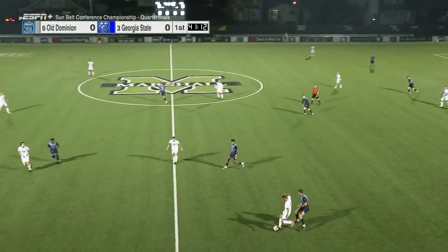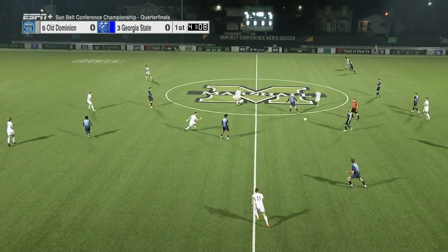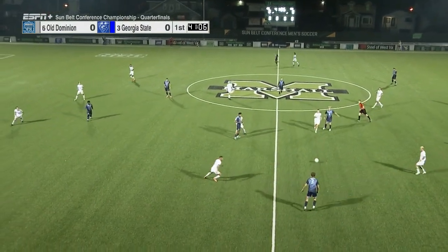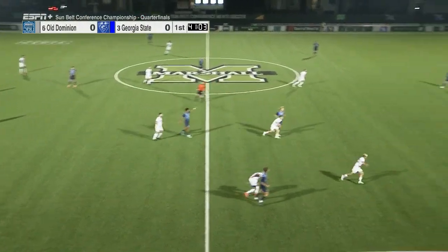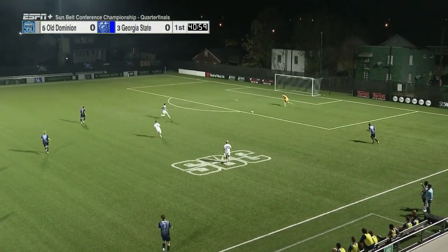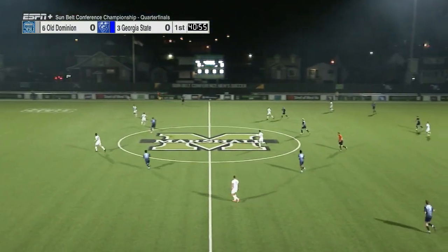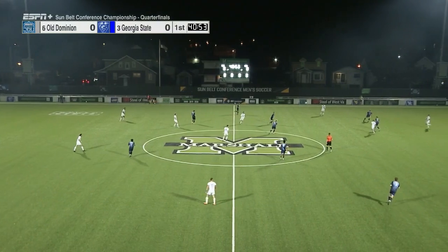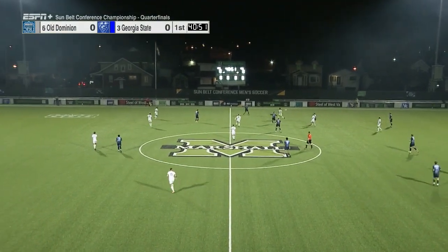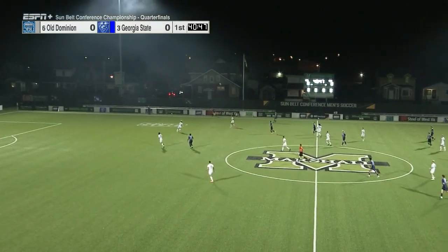Panthers progressing nicely up the pitch, now losing ground. It was Orocha that had it, the fifth-year senior out of Madrid, Spain. Statham will crank that ahead. Met with the head of Georgia State and taken away, at least for a moment. Now the Monarchs settle on it.